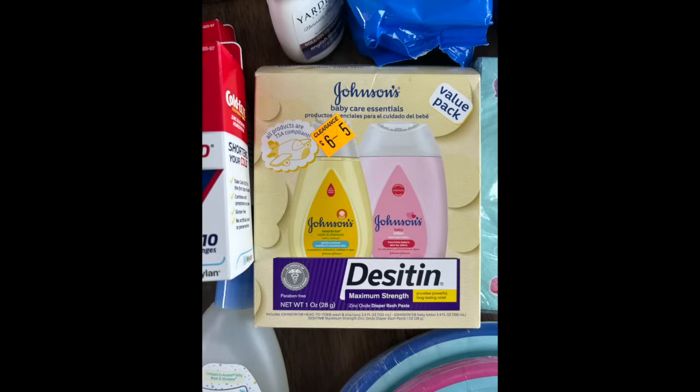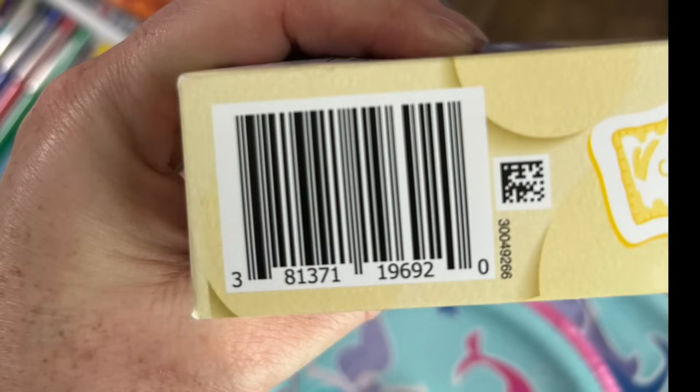A couple baby items. They have this little double kit, or like it has 3 items: shampoo, a lotion, and the Desitin. You guessed it, a penny. And this didn't expire till I think the summertime. So definitely look in the clearance section and in the baby section.